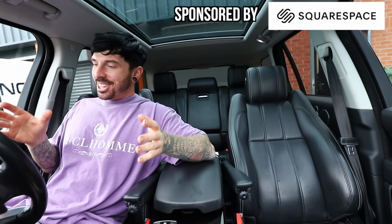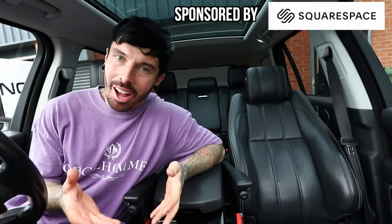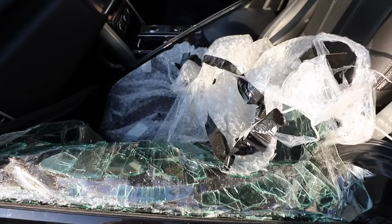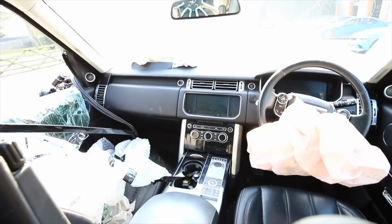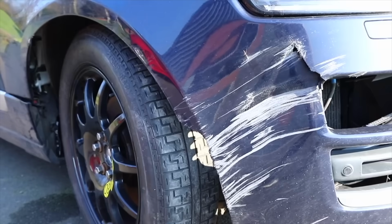I'm sitting in the cheapest Range Rover in the UK, and for quite obvious reasons. I bought this Range Rover crash damaged, and oh, was it crash damaged. This car had rolled onto its left-hand side, deploying airbags, damaging all the passenger side, some of the driver's side, the bonnet, the bumper, and a whole lot of other things.